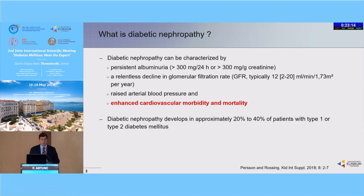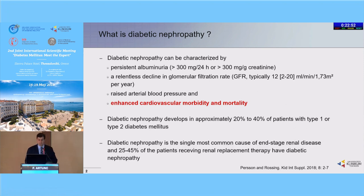Diabetic nephropathy develops not in all patients, but in 20 to 30% of patients with type 1 or type 2 diabetes. And we heard today that there are clusters of patients which may predispose to develop nephropathy. It would be very interesting to identify those, to target these patients with specific treatments. Diabetic nephropathy is the single most common cause of end-stage renal disease. And in many centers worldwide, 25 to 45% of the patients undergoing dialysis have diabetic nephropathy as underlying cause. So it's very common.